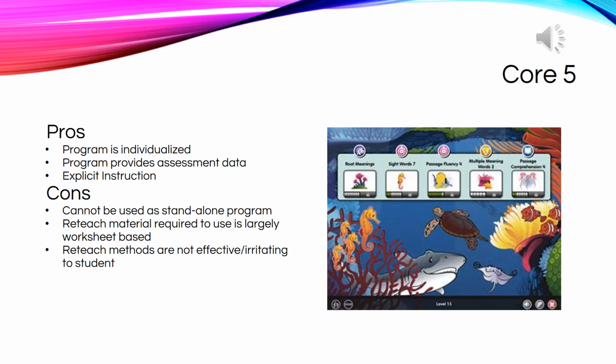The programming also does not allow for variation in the way it handles student errors. It will repeat the same series of instructions over and over again and ask the students to answer the same series of questions every time a mistake is made. So that means if a student is struggling with a certain concept or a level, it will just keep taking them back to the beginning of the level, repeating the same instruction, asking them to perform the same task over and over and over again.